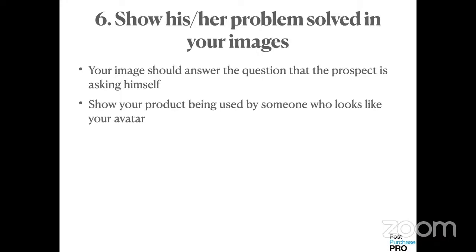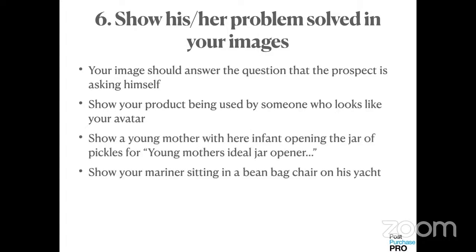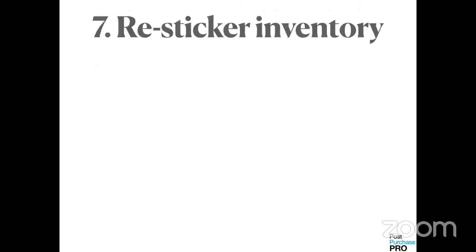If you're selling a product for young mothers, you want to show a young mother in the product images. There you go. Show the mariner sitting in a beanbag chair on his yacht. You get the idea here.